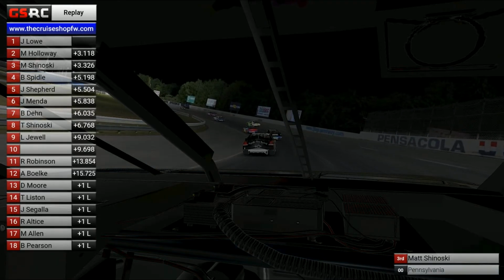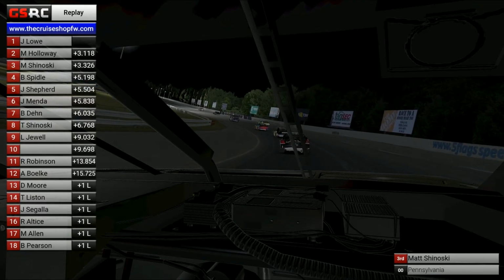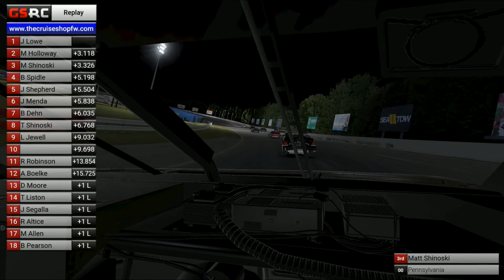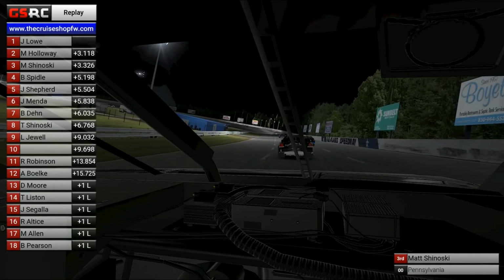Hey, you chased down Mike Holloway there. If you had another lap or so, do you feel like you could have caught him, or could have passed him? Yeah, another lap or two, I think I would have got him and got second place, but that's all right. 18th to third, I'm thrilled with that. Yeah, a podium finish after starting 18th is absolutely awesome.